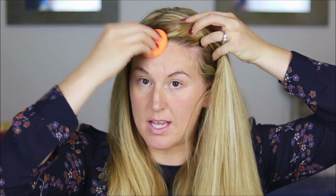Both of these foundations can be very buildable. My preference on coverage is pretty on the light side. I like my skin to show through because I want my makeup to look pretty natural, but you could always build a little bit more to this to make it a little bit more full coverage. That CC cream is pretty full coverage for being a CC cream.